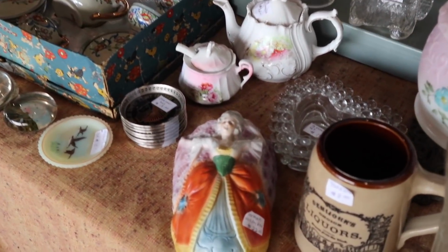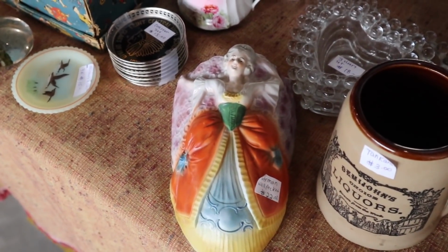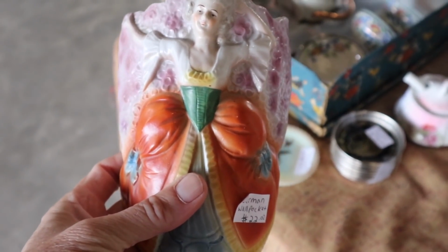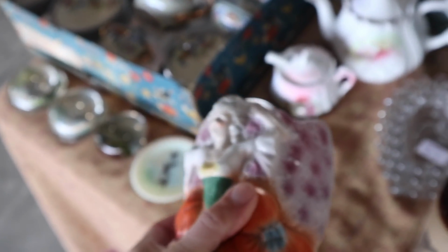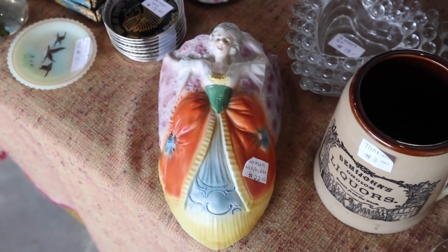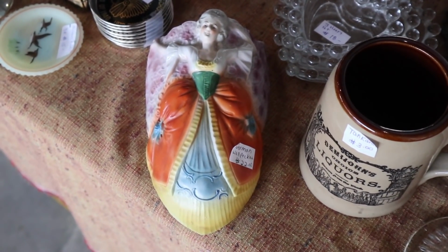I think she's very pretty. I've always liked wall pockets, and seeing one with a full figure of a woman is rather unusual. This one does not have a mark, but again, I would think German porcelain, probably about 1910. And $22, not a bad price at all.